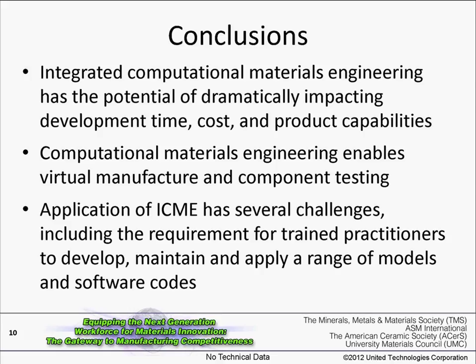Application of ICME, again, has several challenges. Again, having trained practitioners is a major issue that we need to be worrying about. Development, maintaining, again, all of these various models and codes, along with data and databases. So lots and lots of opportunities. A huge amount of feasibility has been shown. Absolutely, there have been a lot of applications of these tools, but I think there's a lot of opportunity yet that we can work toward as we come together and move forward for the future.